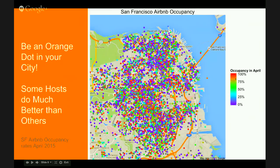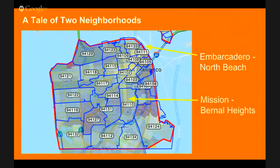That's around 75, 80%. And that's really what we want you to be, an orange dot kind of host, and Everbooked has been designed to help you get there. So that's a shot. There are about 6,000 Airbnbs in that city. Now I'm going to talk just about a couple of neighborhoods there.